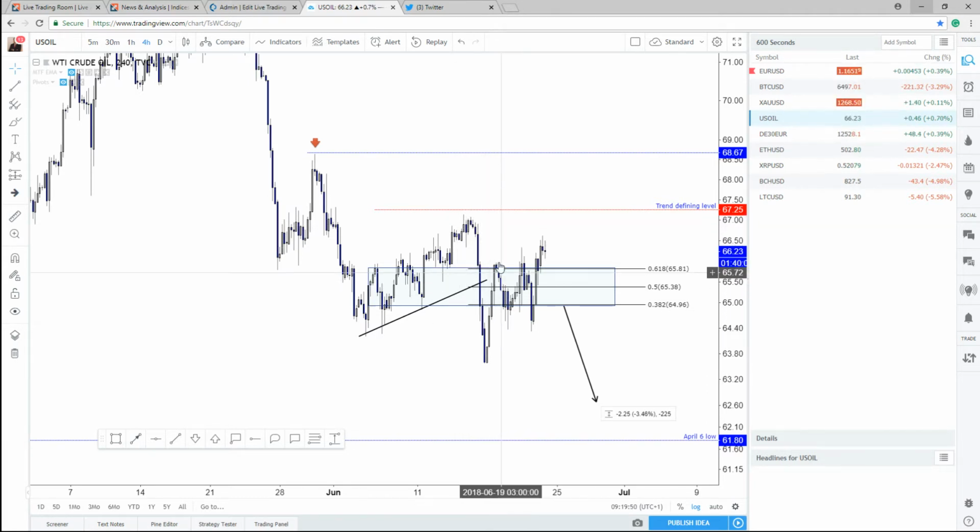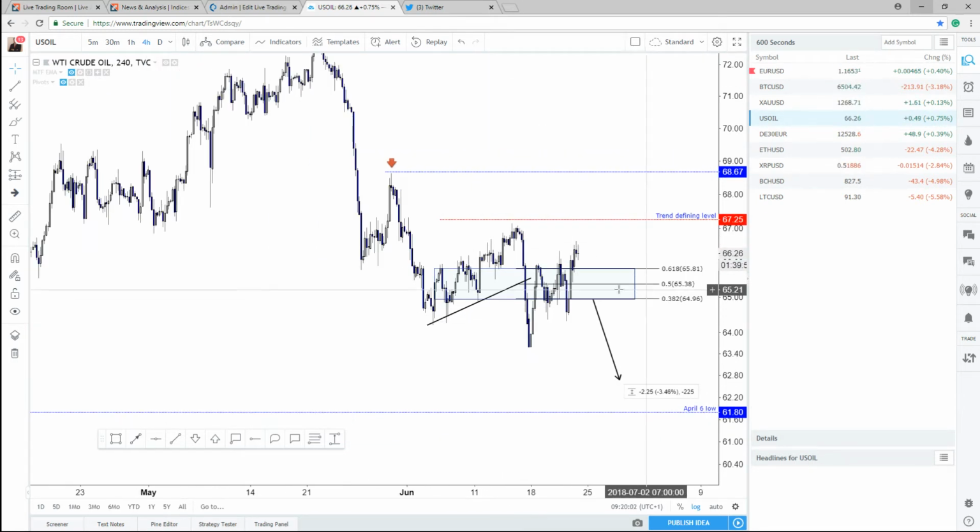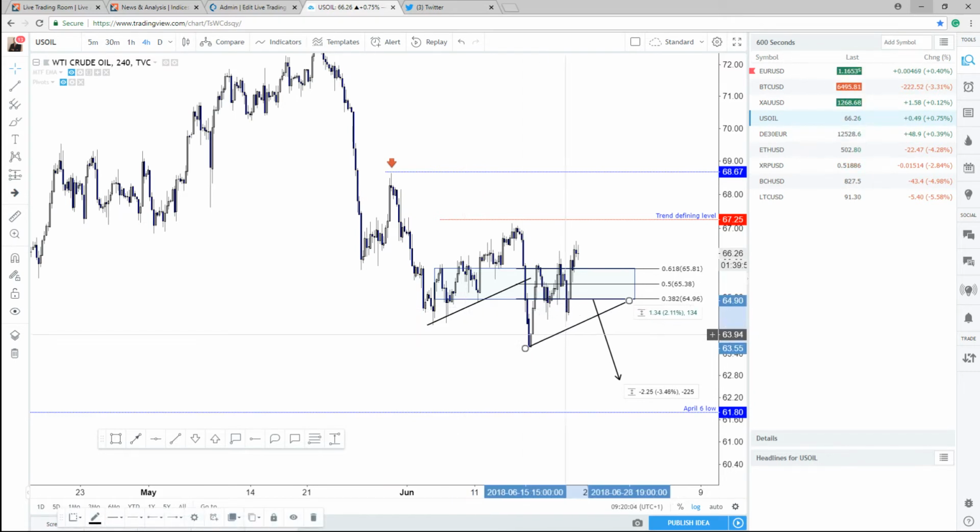Now, the market moved down, right? And then moved up. And this is a level where the market should look to reverse. Now it's on the wrong side of this range, but still capped by this high, which is where the stop should be at the trend defining level. And the market is back doing something like it did here, which is static correcting.